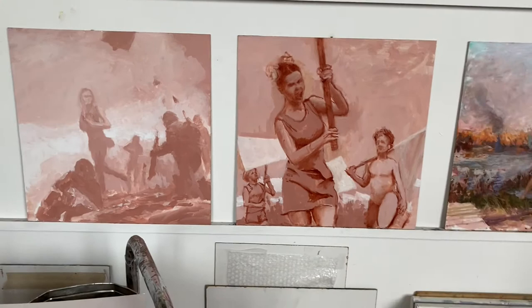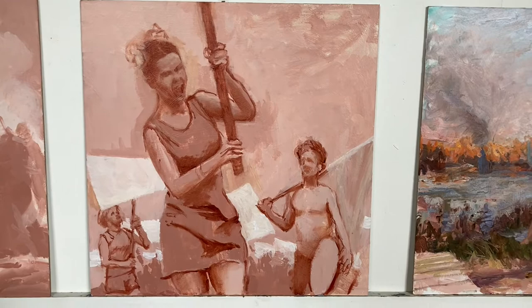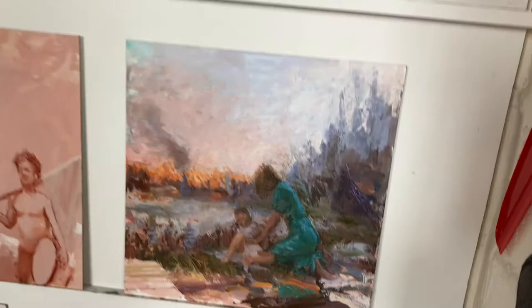So this is some of the heroic mother's theme, and this shows technically some of the progress of paintings from an acrylic underpainting, and then the outlines redefined in oil, just thinned oil to do the drawing, and then developed more in color and reworked. So these are on the theme of the heroic mother.